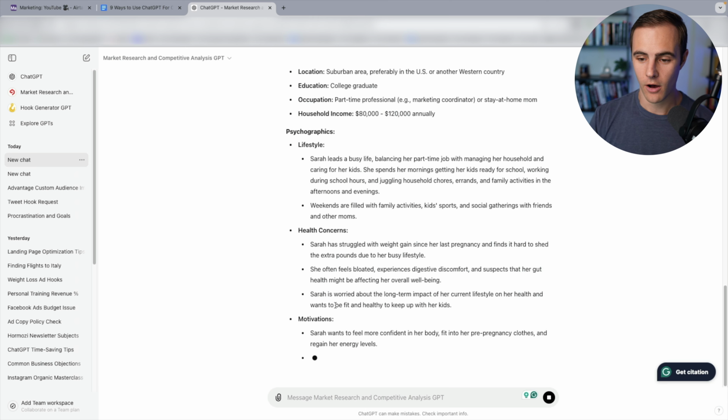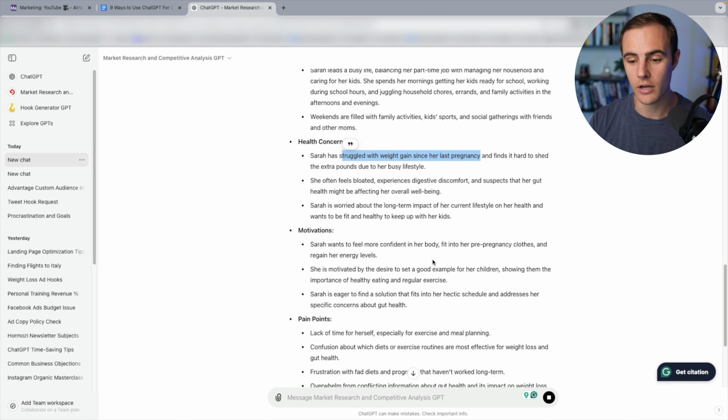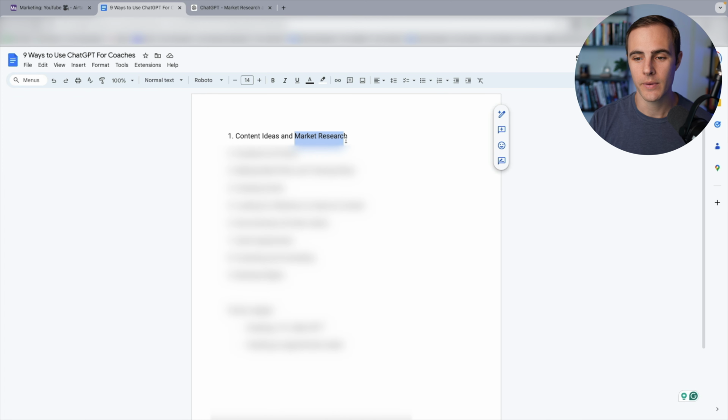Like, look at this, she often feels bloated, experiences digestive discomfort, and suspects that her gut health might be affecting her overall well-being, right? Struggles with weight gain since her last pregnancy. I mean, some of these are so good. Pain points, it gives you all the pain points, values, hobbies. So if you're like, Matt, I don't know who my ideal client is, right? Because the backbone of all content, all sales, all marketing, everything is understanding who your ideal client is. So ChatGPT with the plugins can easily do market research for you just like that.